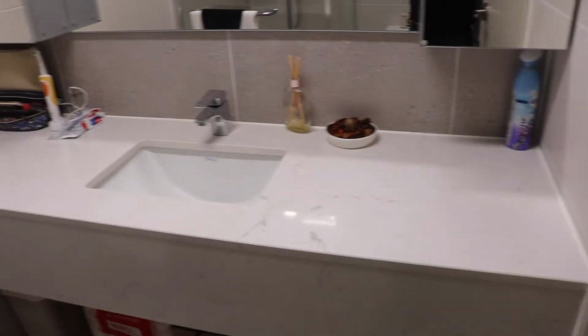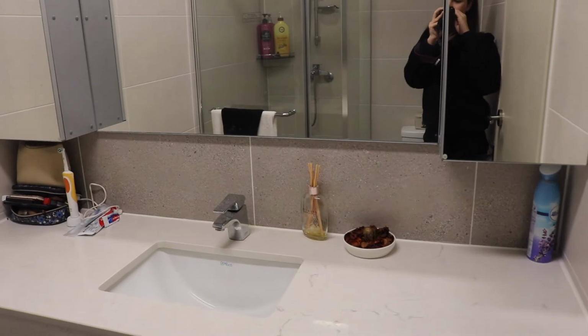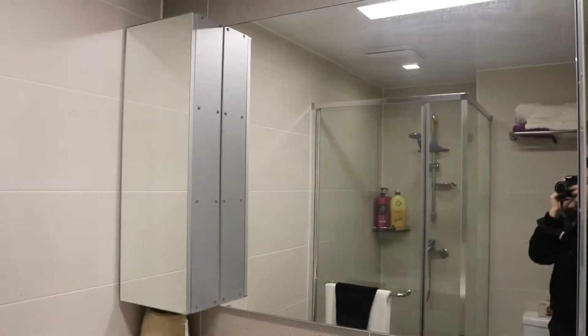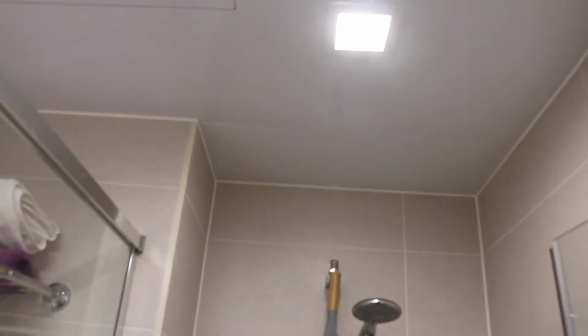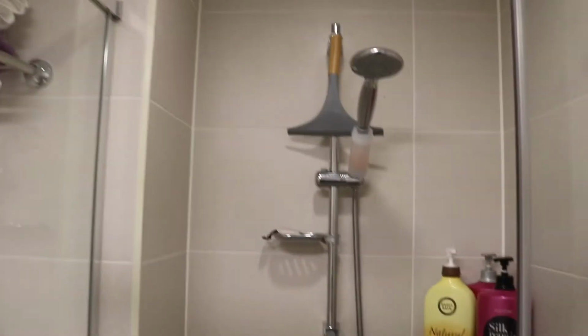I have this countertop space, you would call it, in a bathroom, I don't know. But yeah, you have the sink, that's all my makeup. You have these super huge cabinets on the side that are mirrored, so that's pretty cool. I keep my towels up here on top of the toilet. And then if you go into the shower, it has something pretty cool: this light here that you can turn on by itself, or you can turn the big light on, and yeah, you can choose.